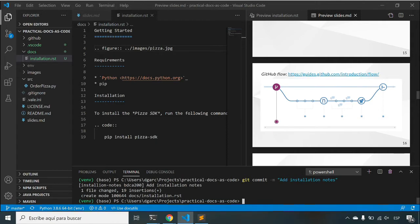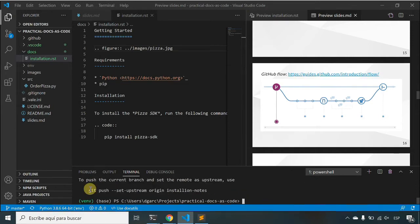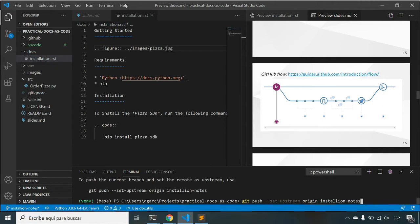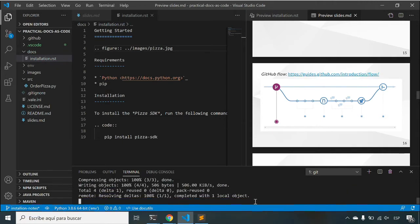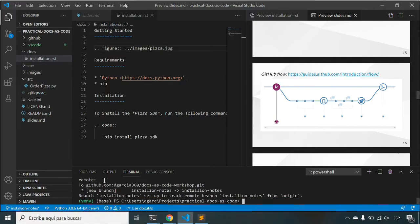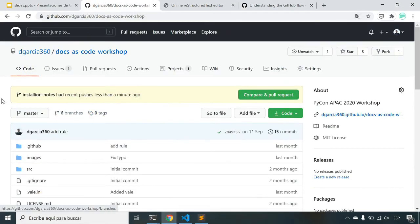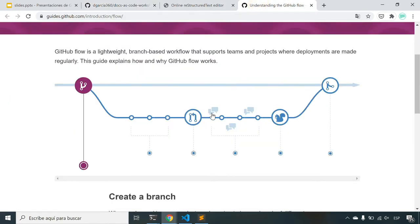Once we want to update the changes to GitHub, to the remote repository, we can type the command git push. In fact, we need to put this whole command to specify the branch where we want to submit our changes. And the code should be uploaded into this new branch. So we can repeat this process as many times as we need until we are happy with the resulting doc. We can add more changes, add more commits, and this will appear here on the remote repository. So you have received a notification here saying that the branch has been updated. And let's continue with the GitHub flow.